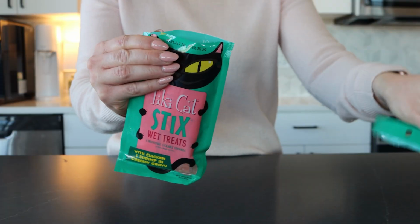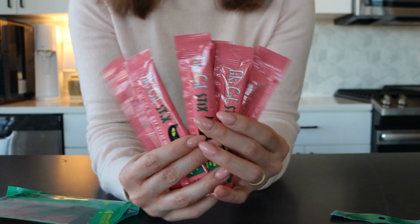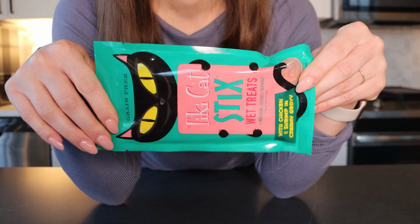We tried the chicken and shrimp flavor, but they have 5 flavors available, so a lot of different options. That being said, this one is on a little bit more expensive side. So this was $6.86 for 6, so about $1.14 each. However, this one had a really good nutrient profile. I would say this is probably the top 2 for just the nutrition profile that I saw.